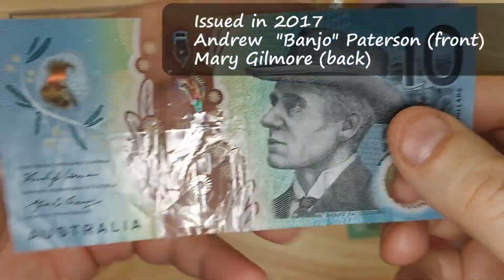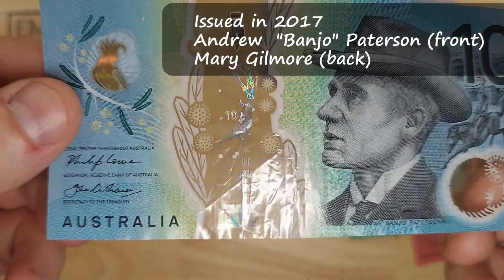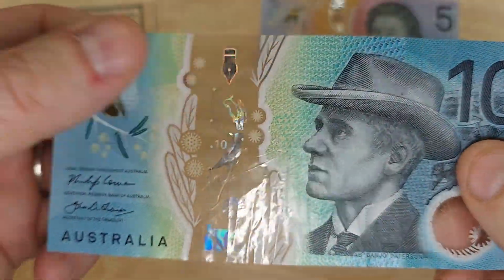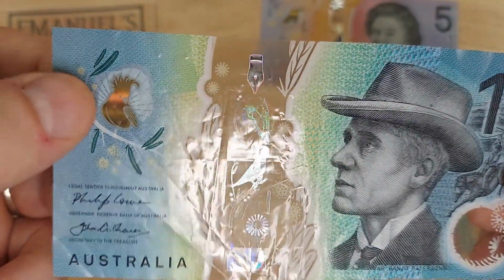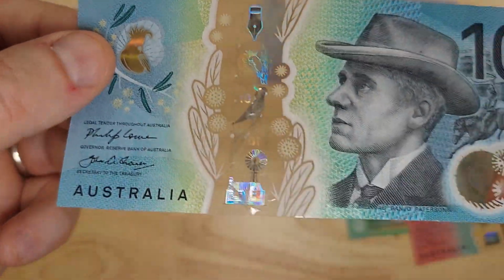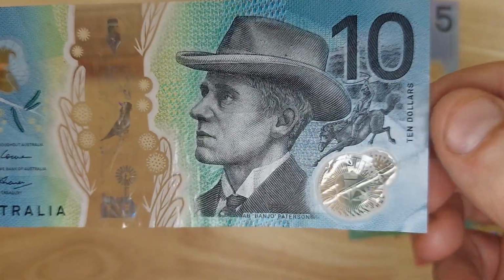The $10 bill, this one has been well circulated. That is one of the faults of the polymer notes, is they get creases in it that are quite obvious. But we can see here, he is a writer, I'm guessing, because of the pen nib there. We have the holographic parrot right here, or this bird with that holographic line behind it. Banjo Patterson. Very cool.